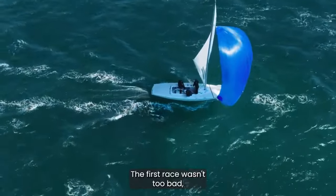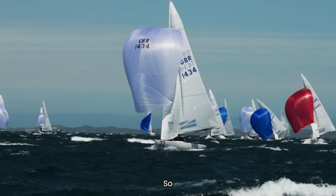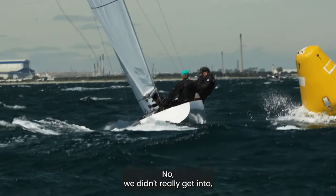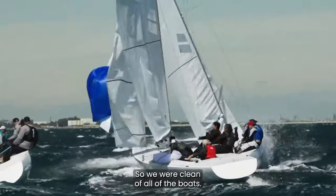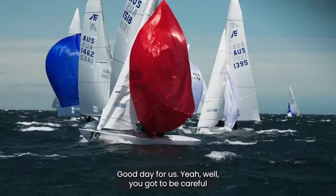The first race wasn't too bad, but the second race got a bit windy. I mean, I've just got a very good crew, you know. So I do what I'm told and we get around. In the first race, we overstood the first mark a little bit, so we were clear of a lot of the boats. And then the second race, we're in the lead, so it was a good day for us, yeah.